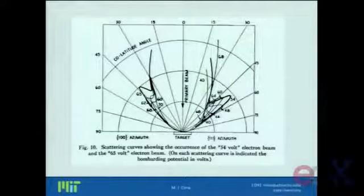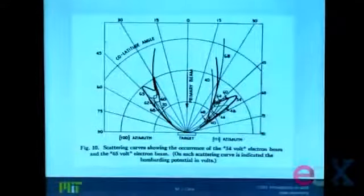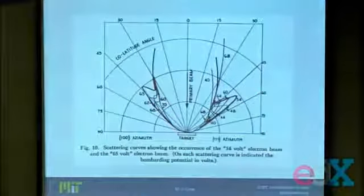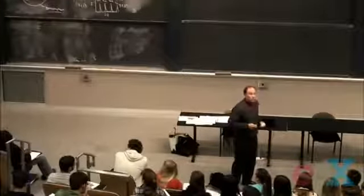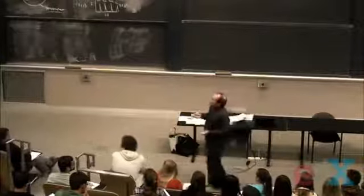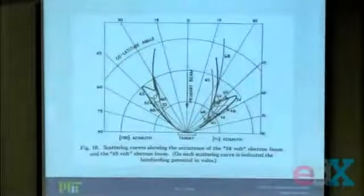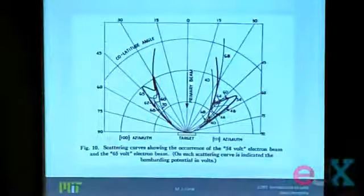In this graph, here's their target, which is the anode, and they have an electron beam coming right down here to smack into the target. And you know if there's a really high voltage, you will generate X-rays. In their experiments, they had very low voltages. You can see that's 54 volts. So they had just 54 volts, and they're not going to generate any X-rays.